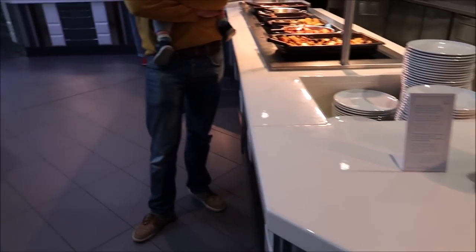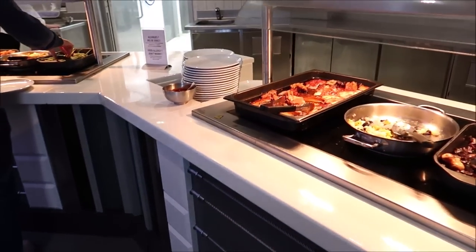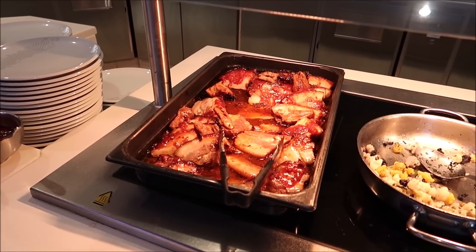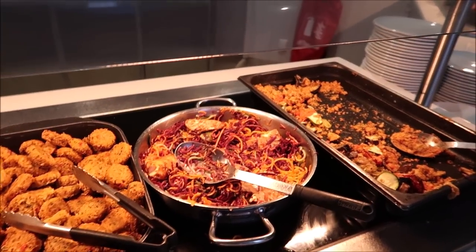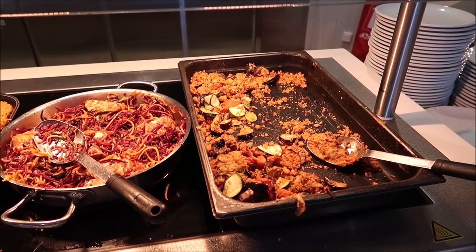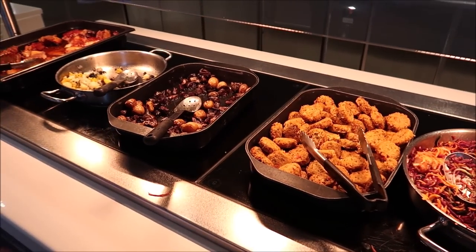And then over here, this is the one I was saying I'll come back to. They've got, looks like barbecue ribs. Oh no, this is just roasted pork with barbecue sauce on it. Cauliflower, potatoes, crab cakes, salmon, and then a crumble from vegetable. So it's cool that they have big things and they have little things.